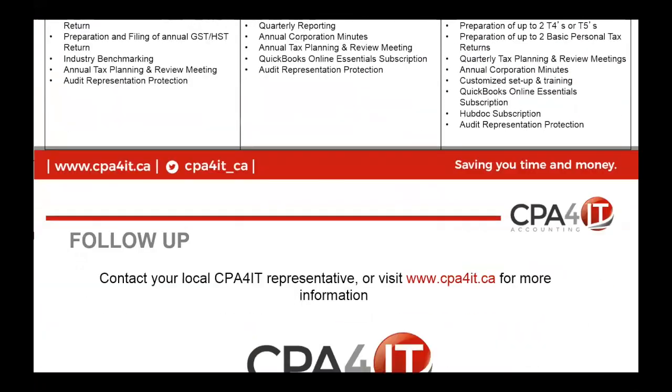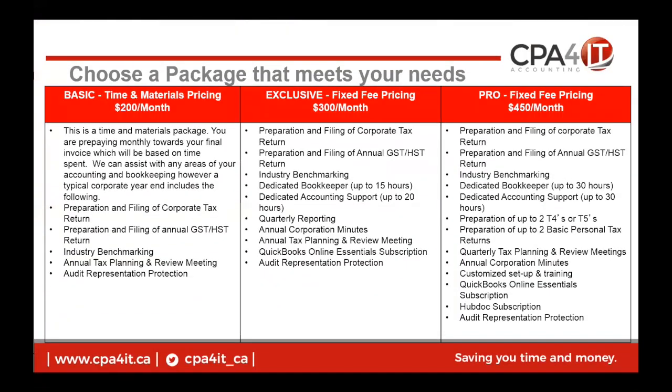And sorry, one of the last slides here that I want to make sure I make everyone aware of is our service plans that are available. I touched on briefly the first grouping here, the basic plan. As I said, I'll just reiterate, this service package is determined by our time and material. However much time we put into interacting with you and preparing your returns, we bill that at the individual's rate at the end of the year.